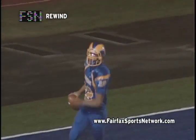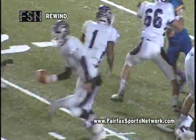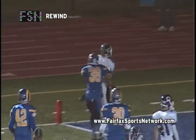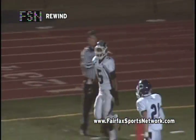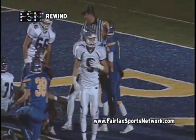But on the next drive in the second quarter, Chantilly would start on their own 29-yard line, and Harris would help them get all the way down the field. And nice cutback there, 19 yards later, his second touchdown of the game. They would take the 21-14 lead, and that would be the end for the game, or lead for them. They would tack on a 20-yard field goal to end the half.